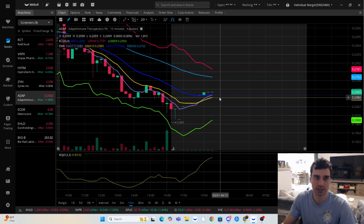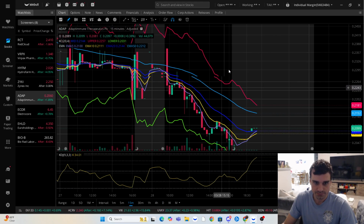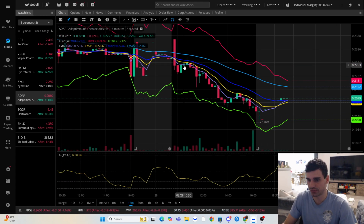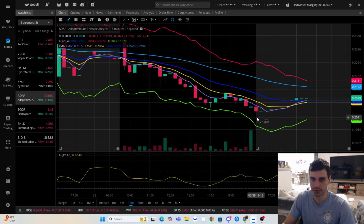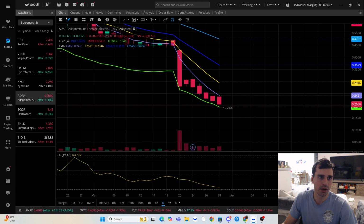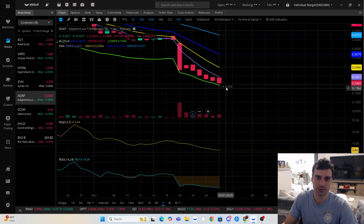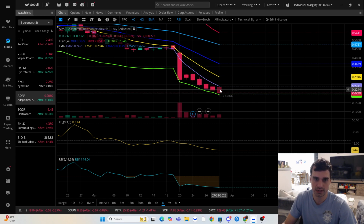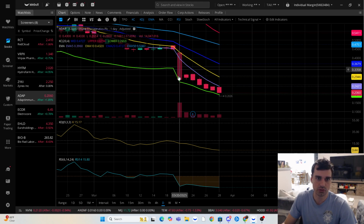Obviously, the whole market kind of sold off on Friday. You can see right here, last Friday we kind of sold off, but this just gives us buying opportunities for stocks like this. I don't really look at this, but if you look at the RSI too, we are coming into a 14.04 on the daily RSI. You can see we started off on this drop down at 15.